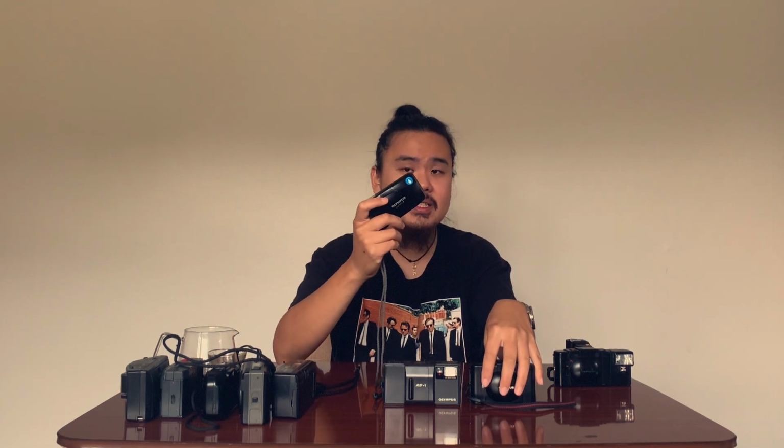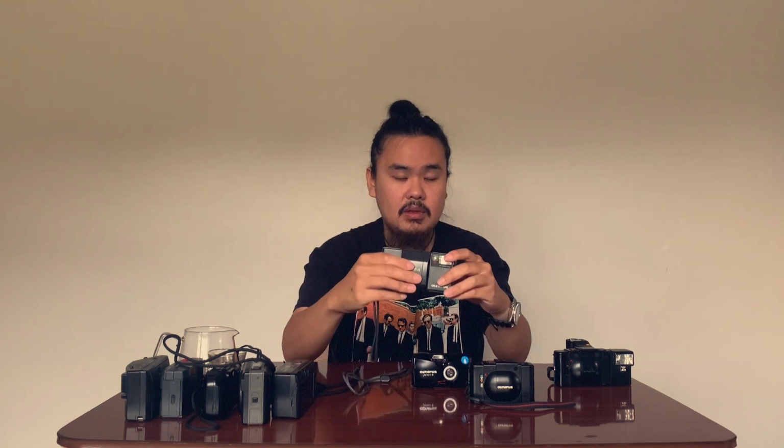These three, they're sharing the same lens. Olympus 35mm f2.8, Zoco f2.8, and XA 2.8, and they share the same clamshell style camera. Super cool.